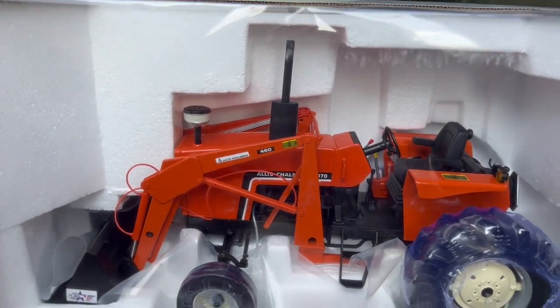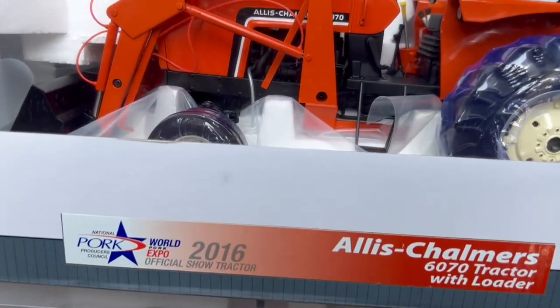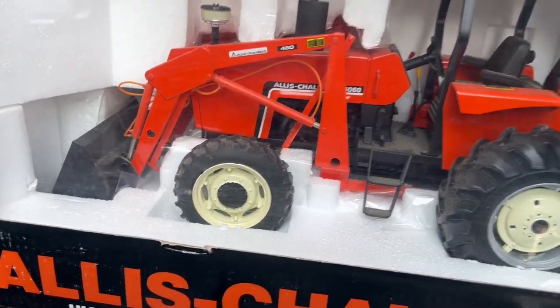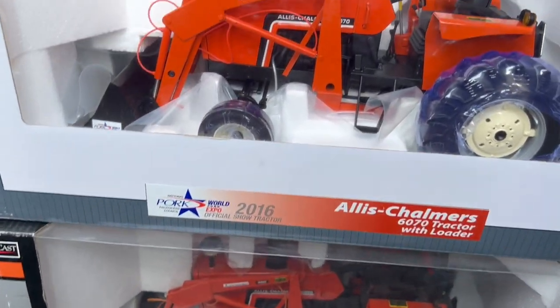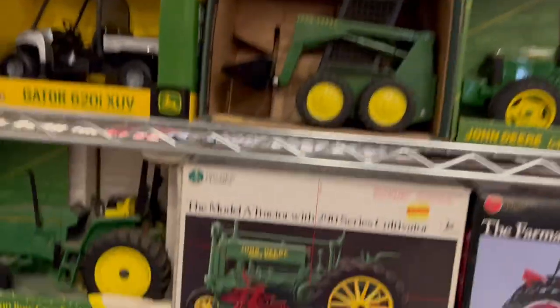First two purchases of the day. We got a nice 6070 with loader, two-wheel drive. We've got a 6060 with a loader, four-wheel drive. First two finds of the day. Let's keep her going. Found those first two within the first 6 minutes of being here. Priced pretty good. So we're gonna keep on buying some toys today.